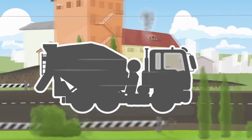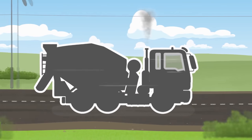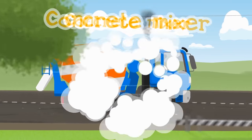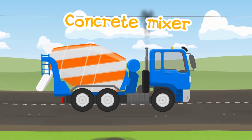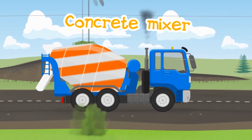And what is this? What vehicle is it? Correct! It's a cement mixer. It transports cement in its rotating drum.